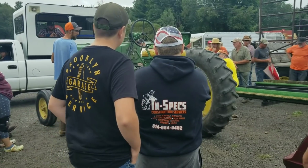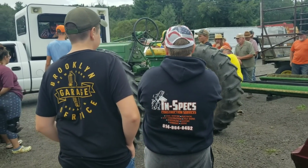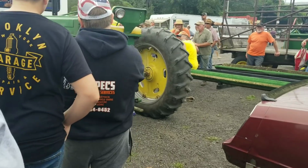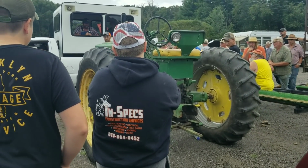It has aftermarket power steering on it, the whole nine yards right there, wide front end. Your bottom there, guys, on a John Deere 60 right there. All right, 759 on a John Deere 60. Your bottom there, give 3,000, give three.